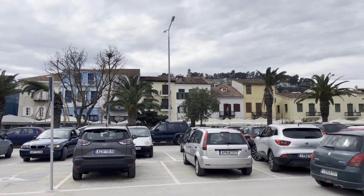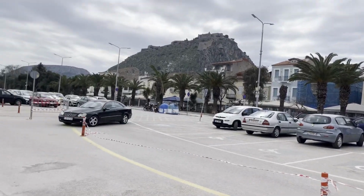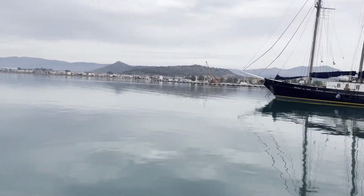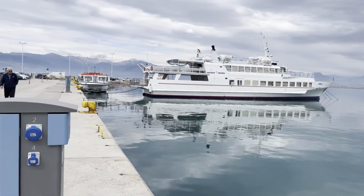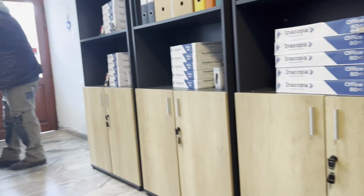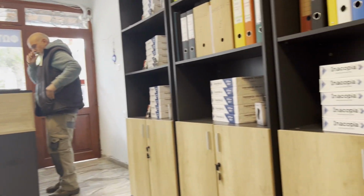So I've just been to customs to collect my transit log, which allows me to sail. Can't enter the water without that. That just cost me €15 to collect. What I have to do is get my TEPAI cruising tax sorted out with the Greek authorities.